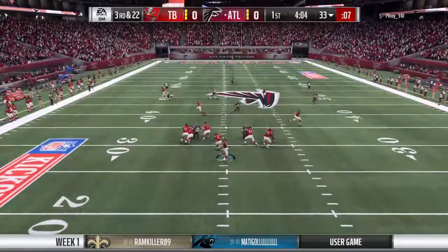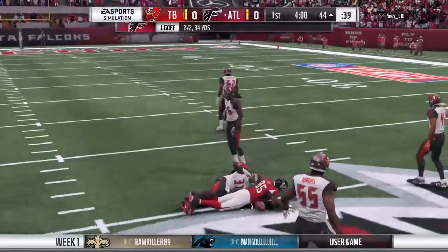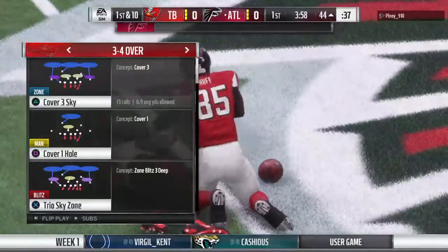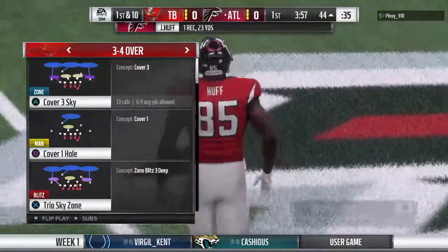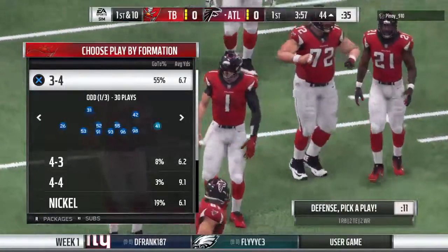Goff now looking to throw, and Huff reels it in. And they're able to convert on third with a solid gain of 23. Well, he's looking sharp right from the get-go here. Tough division. They needed this kind of a start.